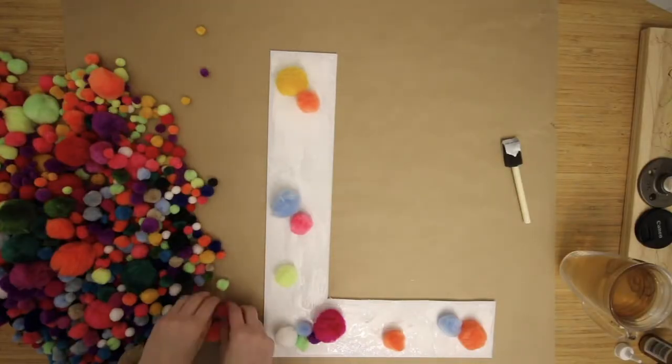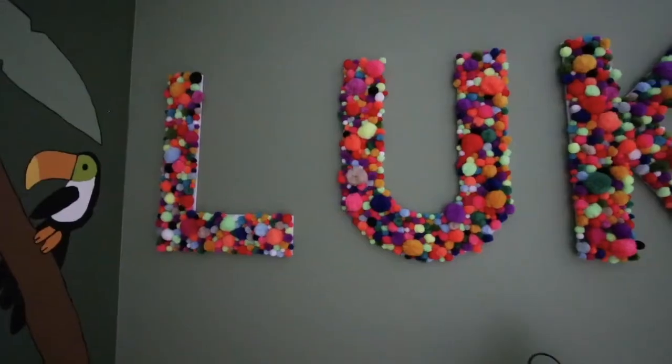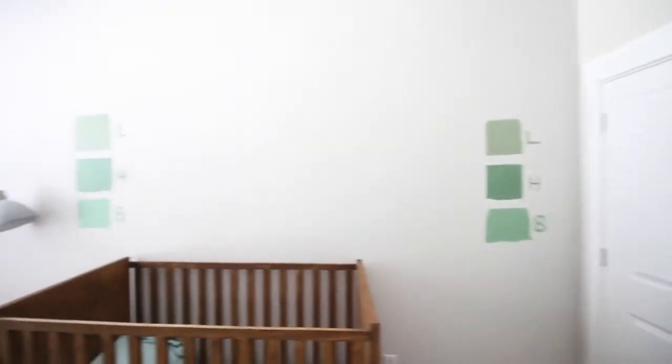play. I made some pom-pom letters to hang on the wall just to add a little bit more fun and color to the space. I love the way that they turned out, and thank goodness he has a short name now. Look how boring this room was before.